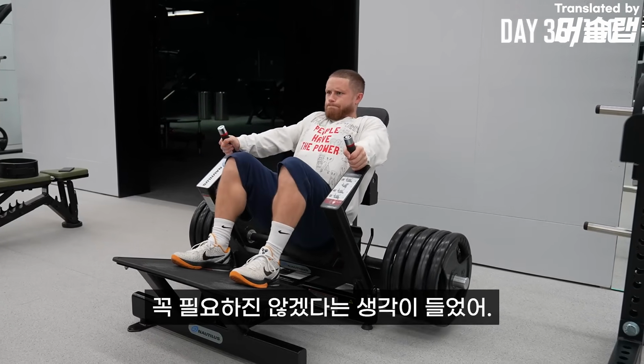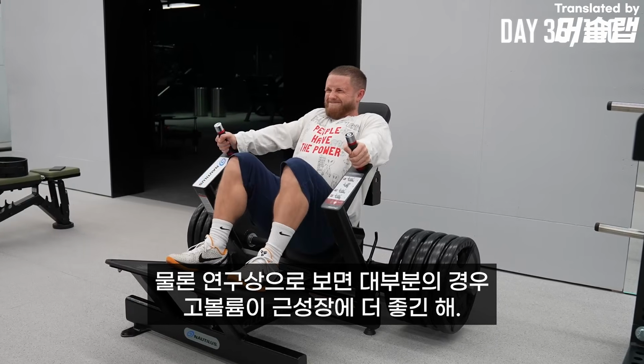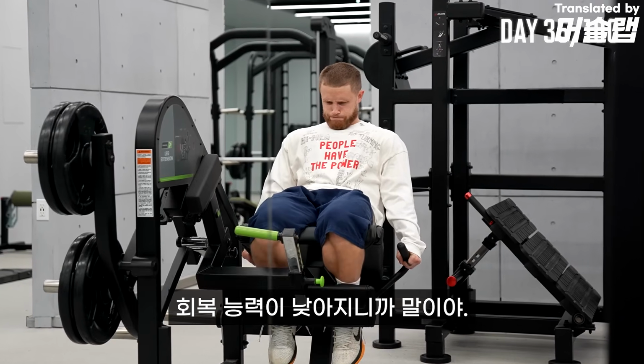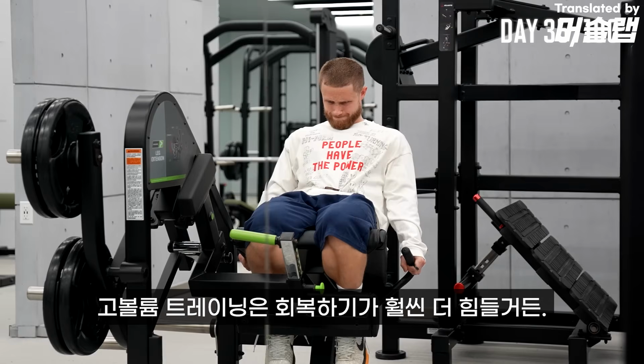After the first month was up, I started to think that maybe I just didn't need as much volume as I used to think, as long as I was pushing really hard. The research does show, for the most part, that on average, higher volume training does lead to more muscle growth. However, I do think on a cut, a low volume program can make more sense, and that's because you have a lower recovery capacity, and so a high volume training program can just be harder to recover from.